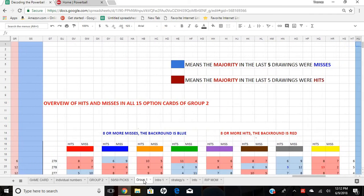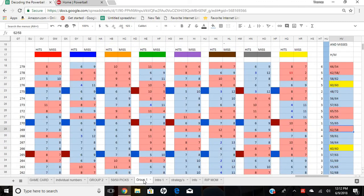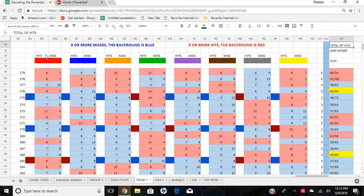And what you're looking at is what I call the Group 2 overview. Again, all these red areas are represented right here. On the left side, I count the hits. On the right side, I count the misses. Out of these 15 option cards in the last drawing, there were 8 option cards that had a number come up, and 7 option cards that had no red numbers come up. So the magic number here is 8. If there are 8 or more misses, I colored the background blue for cold. If there are 8 or more hits, I color the background red for hot.